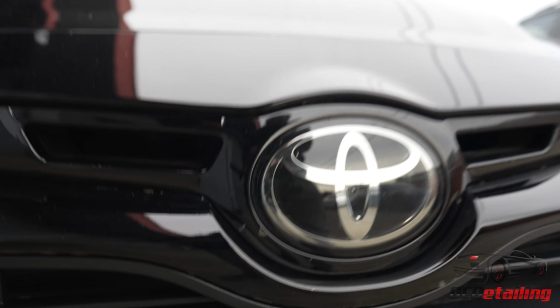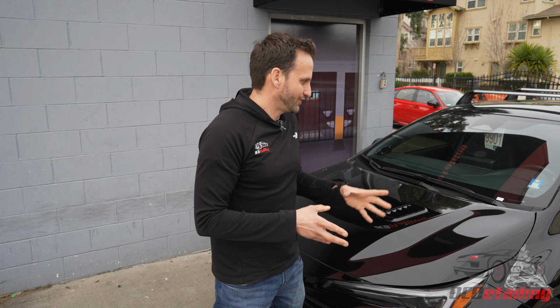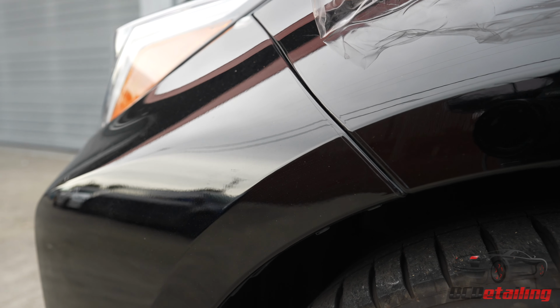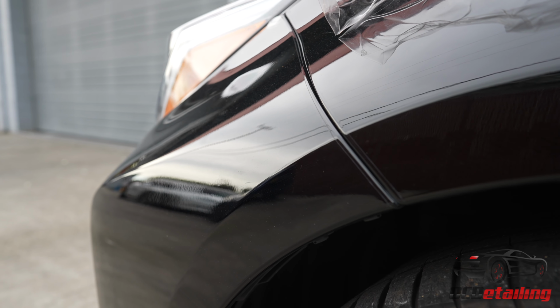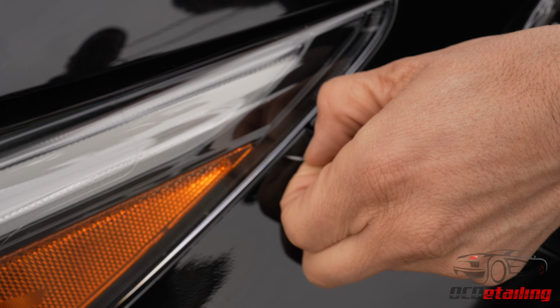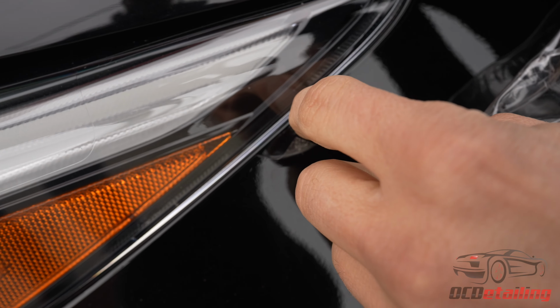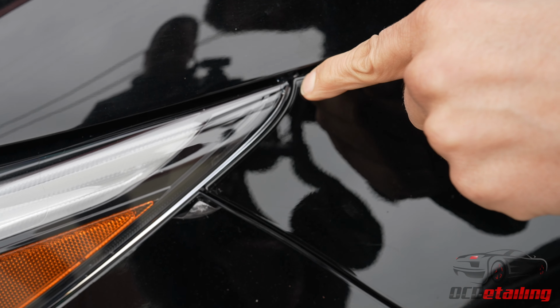Now, that's just this corner of the bumper, and the rest of the car where it's wrapped is equally as bad. I started to peel the film back here in a couple places just to kind of glance while the customer was here to see if I noticed anything weird. And when I did pick this film up, there's a blade mark that goes all the way down right here. I actually picked this up right here. That is a cut line that went all the way right here.